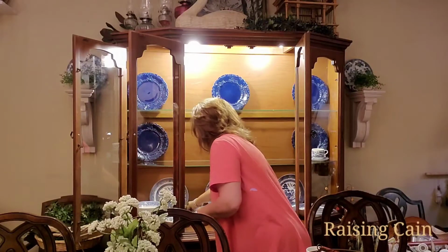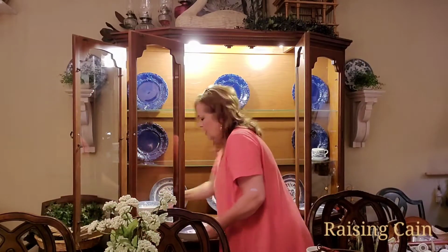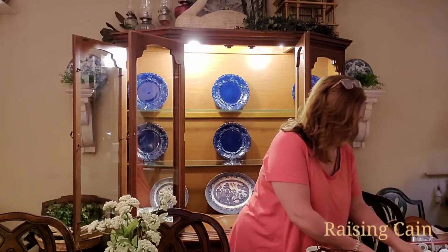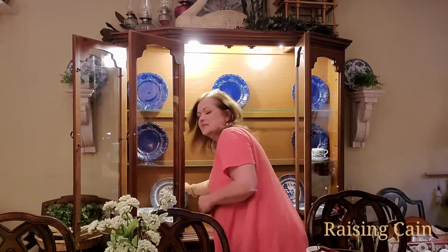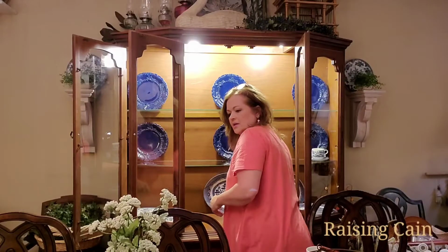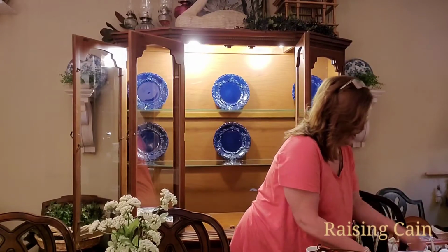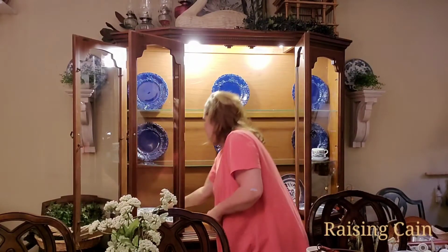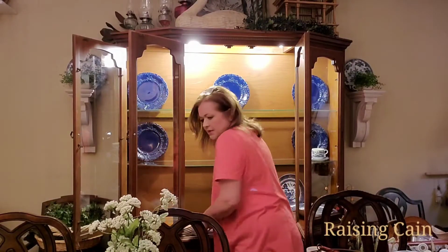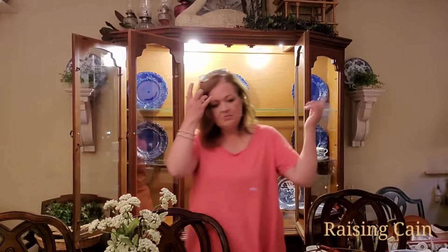So that's what I use to store my dishes, and I'm not sure if I'll have enough room for all my Blue Willow. I'll have to see what kind of room I've got in there, because I'm constantly moving things around and switching them out, using different ones for different seasons and different reasons. I'm always so in love with my blue and white dishes that I use them. Sometimes I use my Blue Willow as my everyday dishes.